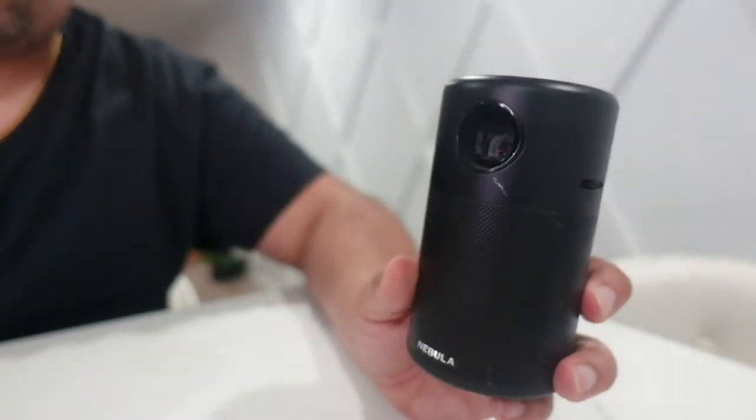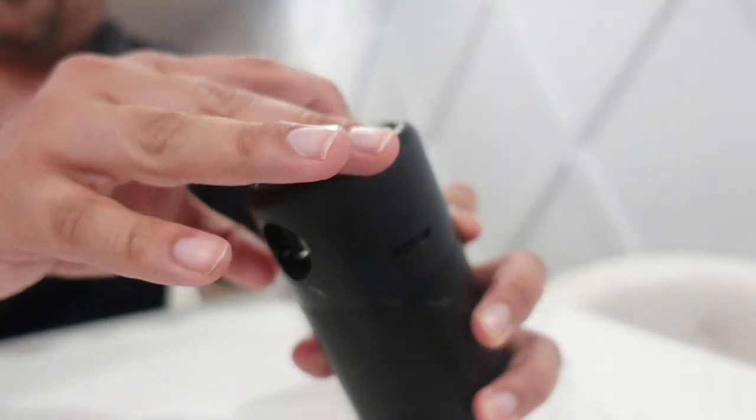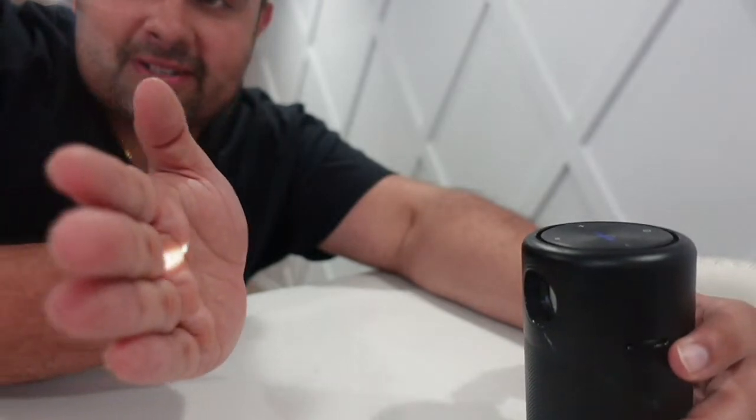So yeah, this projector right here, let me just show it to you really quick. Again, this is one of their entry-level projectors, which I absolutely love. I believe I charged it up a little bit here. Yeah, so it's turning on now. You'll start to see it's going. I don't know if you can see on my hand. It's going to say Nebula on there. There we go. We might have to focus a little bit.